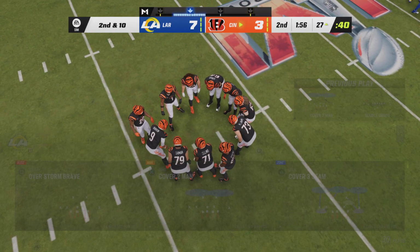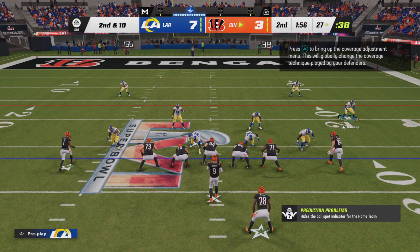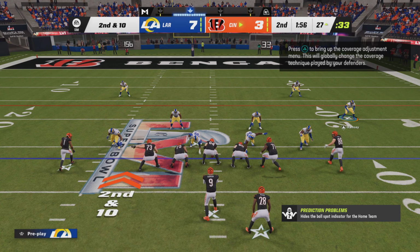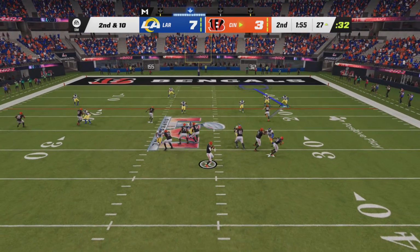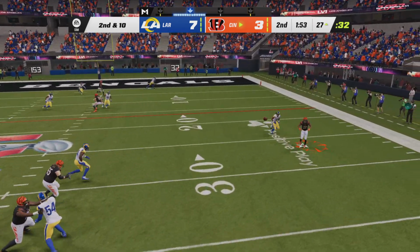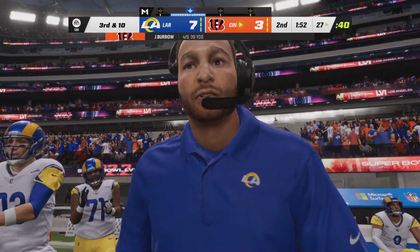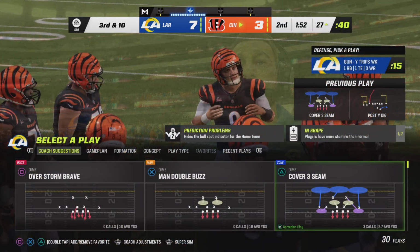To this point, I've been impressed with the work defensively. They have not allowed a lot of receivers to run free. And there's another example, another incompletion. On 2nd and 10, Burrow. And that's going to be incomplete. Feels like they're getting caught in between here because that incompletion's on 1st and 2nd down.